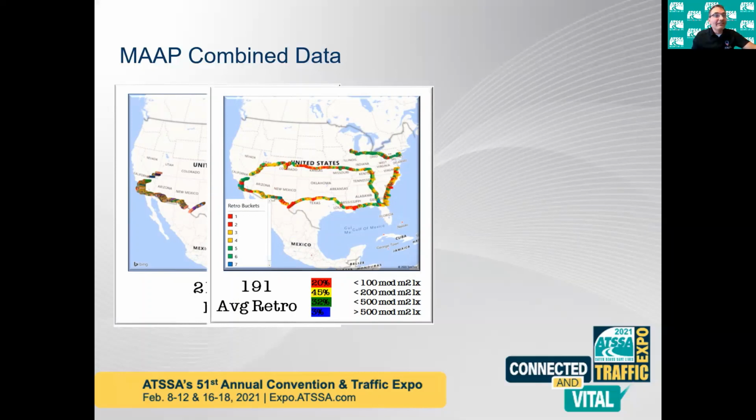Now, understand, to me, the most important thing is the buckets that it falls in. Different roads fell in different buckets, but in this particular case, you see 65% of the markings that we assessed fell under 200 millicandela and 20% under 100. Interesting that we had about 5% that was over 500.